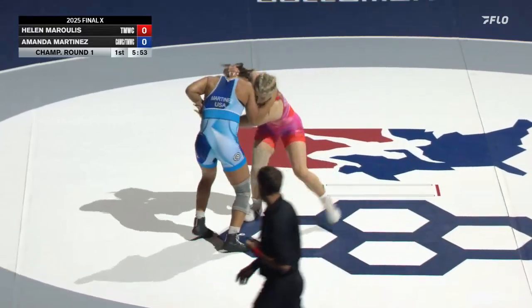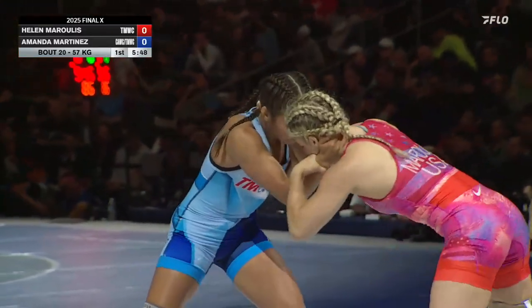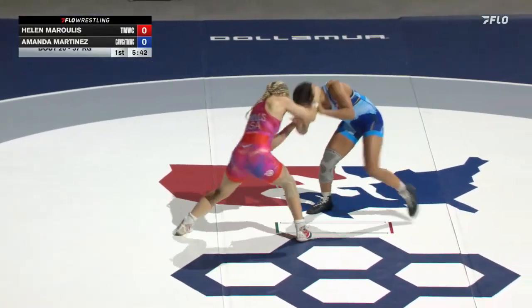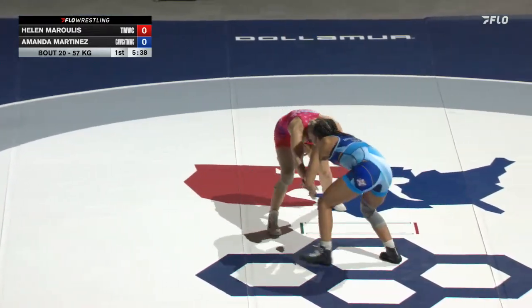Helen is the first and only female Olympic champion to design and wear a fully custom shoe, and she did it all herself, which I think is just so impressive. That's a really cool looking shoe, and she's working from a wrist tie here. Wrist and a collar from Maroulis.